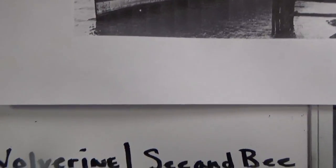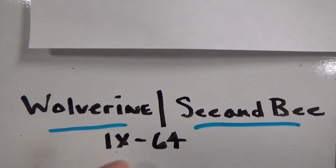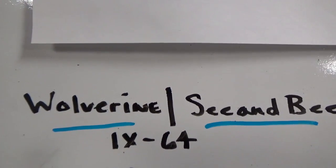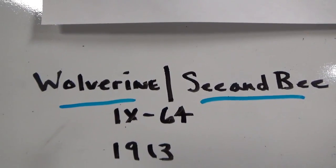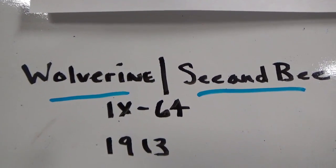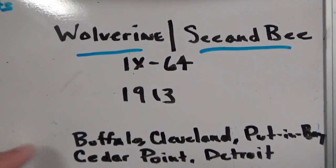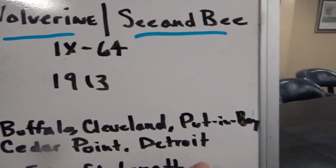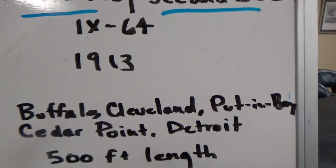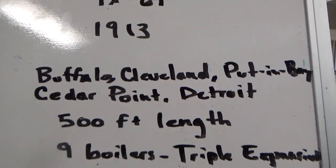When taken over by the Navy, she was classified as unclassified miscellaneous hull number 64. Now her life as the C&B began earlier than the Greater Buffalo, in 1913, and her routes were Buffalo, Cleveland, Put-in-Bay, Cedar Point, and Detroit. She was a little bit smaller than the Sable at 500 feet in length.